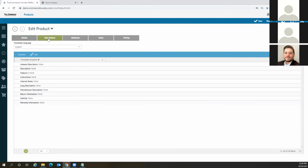When we go in and look at our descriptions, we can have an unlimited number of description fields from within here. You can see I've created a few, but from within the system, I can have as many or as few of these as I would like. And these can be adjusted based on your organization. Now today, rather than trying to think on the fly what a good description would be for this particular product, I'm just going to put in some of my content here.